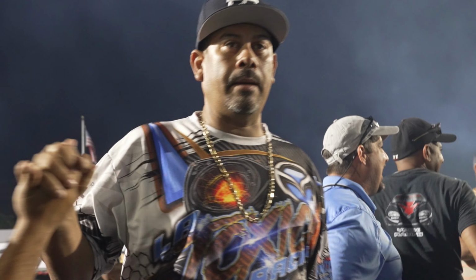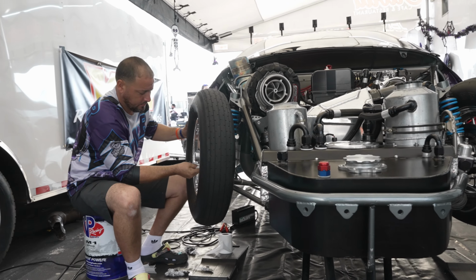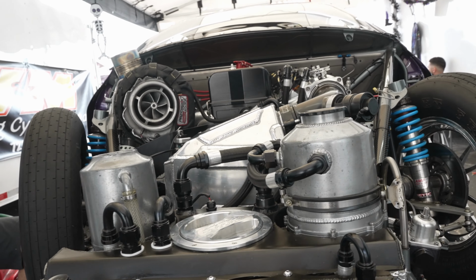During qualifiers, both cars run low 6-second passes, qualifying number 1 and number 2 of the 16 cars that will compete in elimination rounds. The number 3 car ran a 6:22, and the Honda seemed to have established a bit of separation. But in elimination racing, anything can happen.